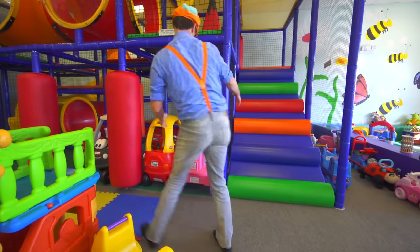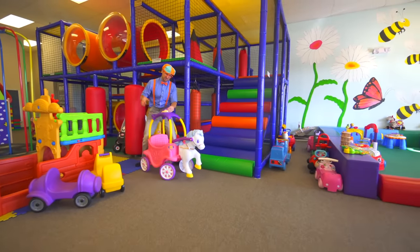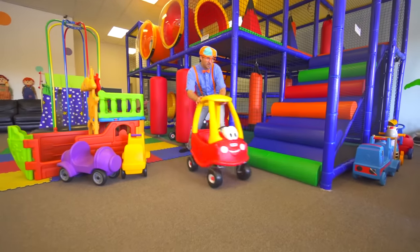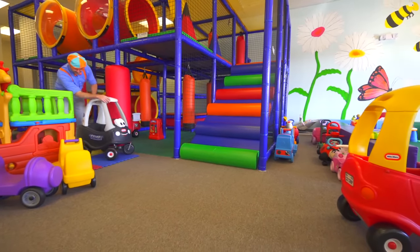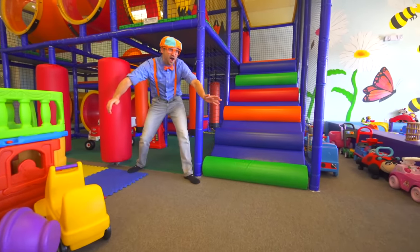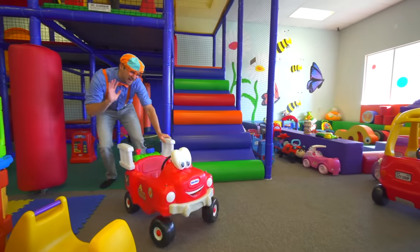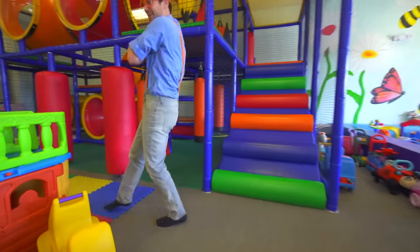Yeah! Oh, hey! Look at this. This is a pink carriage with a horse on it. Bye-bye! Ooh, and a red car with a yellow top. Whoa, watch out! And a black police car. Here we go! And one more! A red fire truck! Bye-bye, fire truck! Let's go over here!